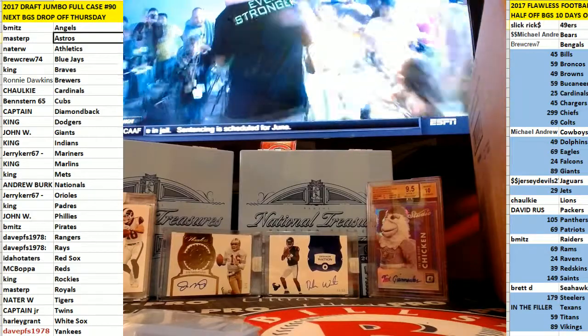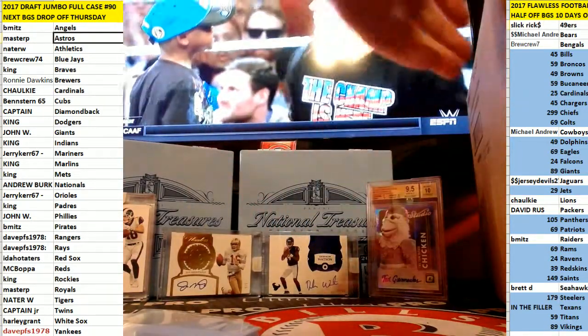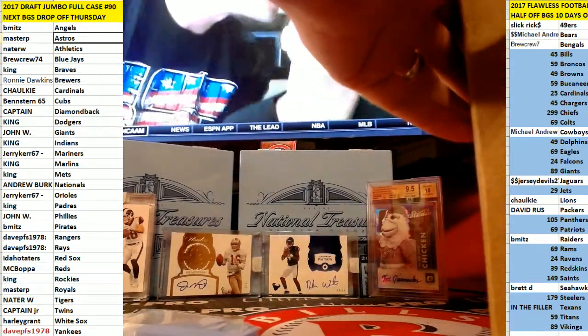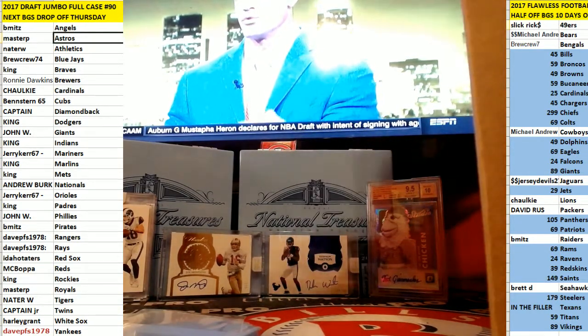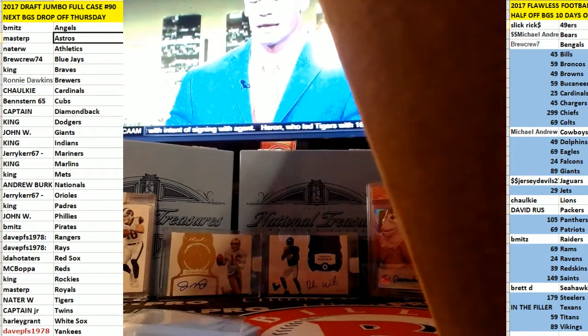All right, guys, got case number 90, 2017 Bowman Draft Baseball. Good luck, good luck. Let's slice it up, stack them up, break them up. Flawless number 3 is on the right-hand side, going after. Let me know if you'd like any straight-up teams. I'll make a filler for some after. Oh, yeah, they look juicy. Let's stack these bad boys up.